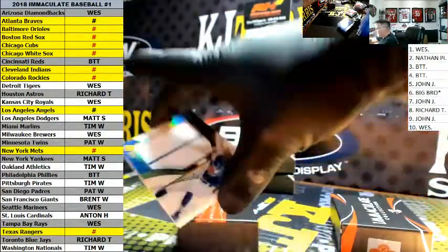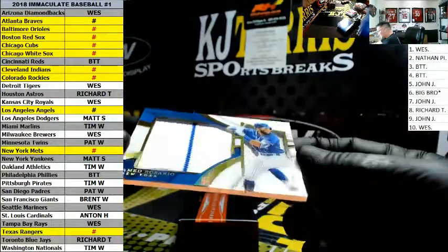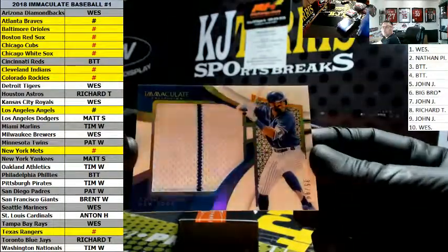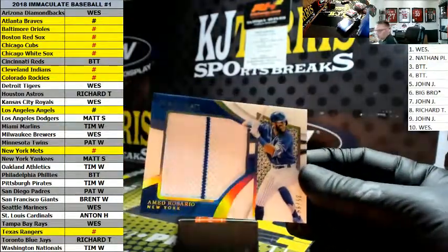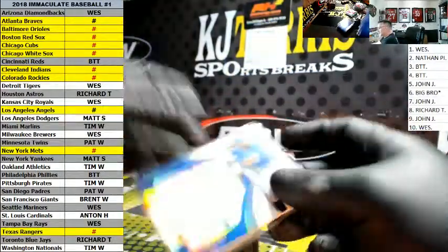And an acetate patch. So not pregnant. Amed Rosario for the Mets, 35 out of 99. Love the acetates. 5 going out to Bellringer. Bellringer is having himself a nice little break. Congrats, brother.